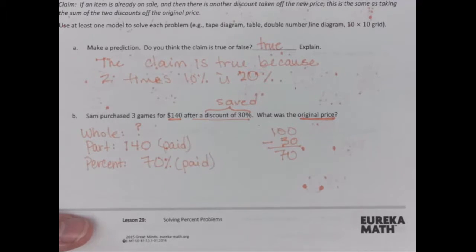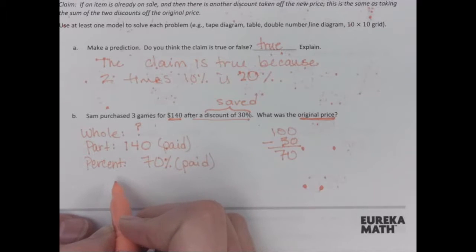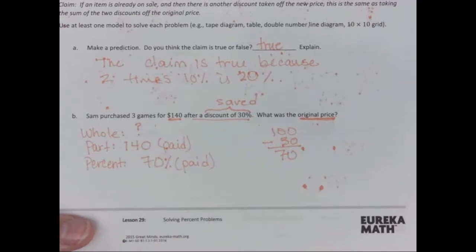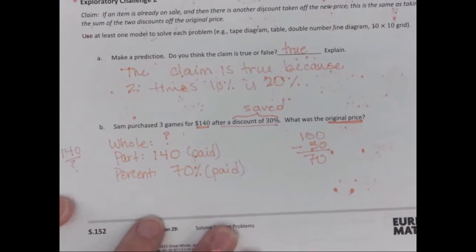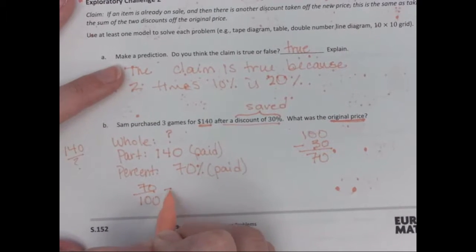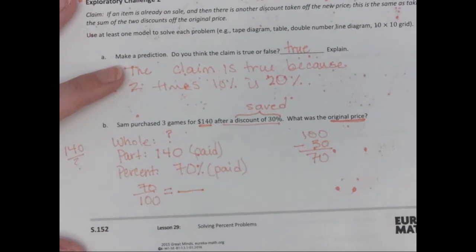Which fraction should I use to find the missing piece, Adriana? I don't have the whole. So if I do part over whole, it's 140 over a question mark. That doesn't help me. Oh, percent over 100. Yes. And then you have to try to find the whole. Yeah, percent over 100. And I can set that equal to what? Yes, the part over the whole. And what's the part? So that goes on top or bottom? Top.